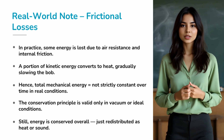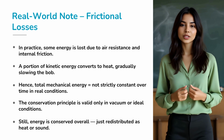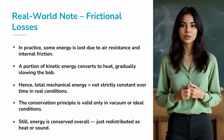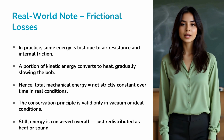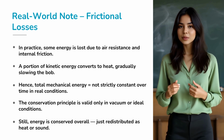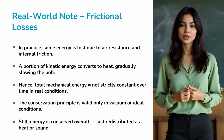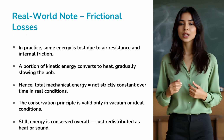Let's take a moment to understand how things differ in the real world, especially when it comes to energy losses. In theory, we say that mechanical energy is conserved during a pendulum swing. But in real life, that's not entirely true. As the bob moves through air, it faces air resistance and internal friction at the pivot and within the string. These forces cause some of the kinetic energy to convert into heat. As a result, the bob gradually slows down, and its swings become smaller over time.